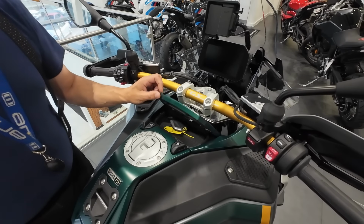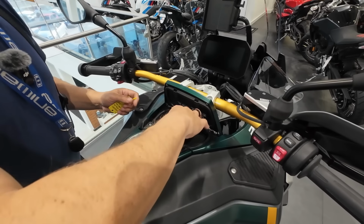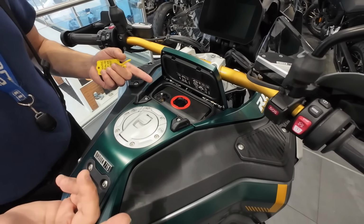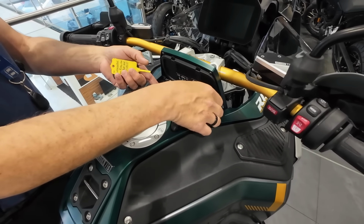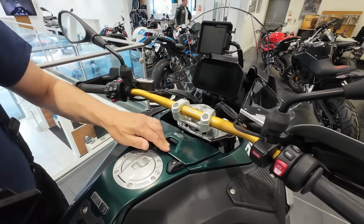But I've got a 15 Pro Max. Look at this. It fits in, so it'll be able to be charged. How cool is that? And locked away. And you get a funky key. I think that looks really cool.